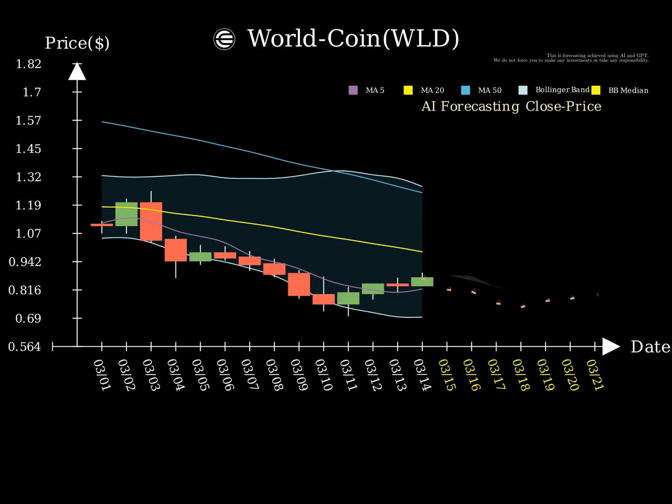Additionally, the RSI indicator suggests that WorldCoin is oversold, with readings consistently below 30. This reinforces the potential for a price rebound. The Bollinger Bands also indicate a potential for a bounce, as the price is approaching the lower band. Combining these signals, a long position initiated at $0.756 with a stop loss at $0.736 and a target price of $0.888 presents a potentially profitable opportunity.